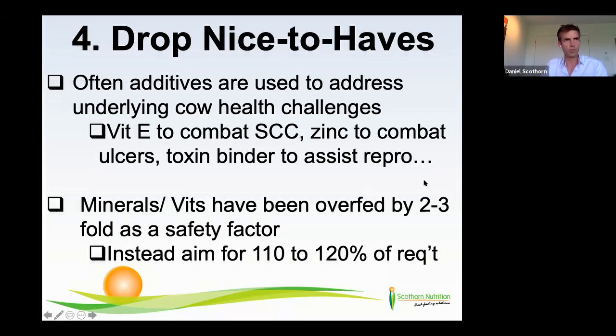Instead, as Dr. Bill Weiss would explain, don't really overfeed at all, I think is what Bill suggests. And there's a reason why recommendations are published. And he likes to see at the most, I don't want to put words in his mouth, but I think at the most 120% of requirement for many of the micro minerals.